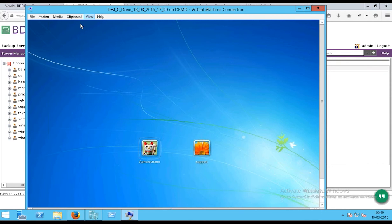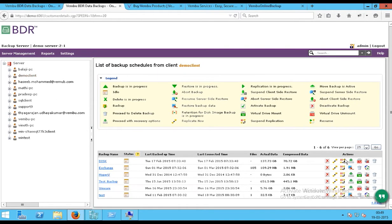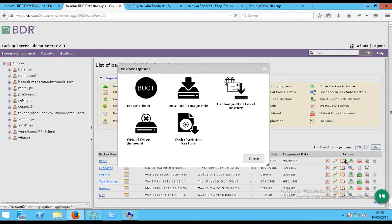And not just an instant boot, you could also perform granular recovery. Now let's say you don't want to do an instant boot. You only need certain files and folders from this image backup that you just performed, which is also a simple process. So here you can come to the recovery options and then you say virtual drive mount. So this is one of the restore options.